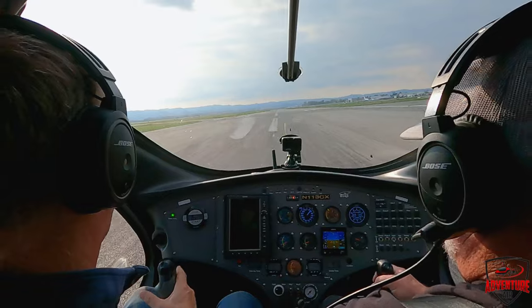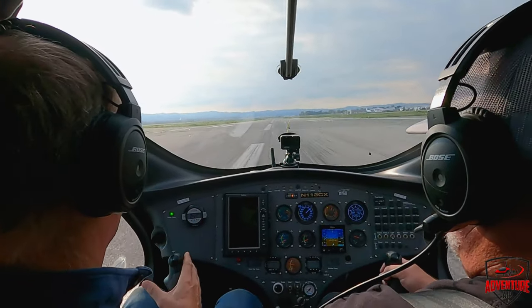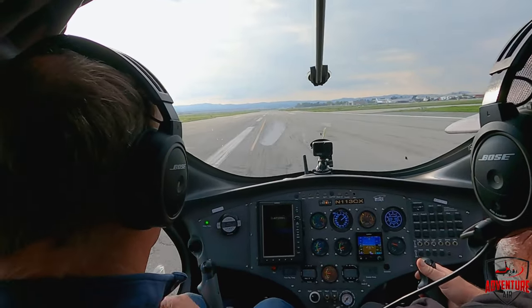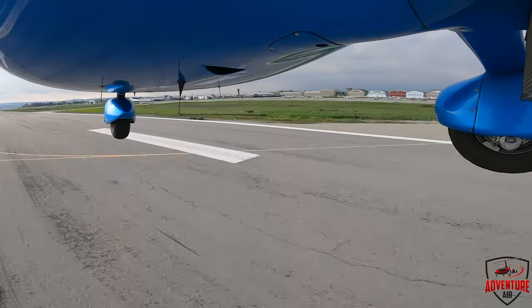All right, just hold it off the ground. Wait till you get to 60. You're at 60, you can climb out and add your trim. Other way. Other way on the trim. There you go.